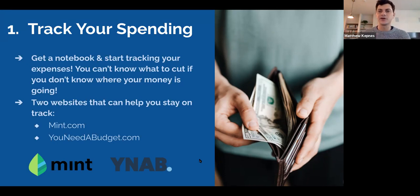I set monthly goals for myself, especially in the time of COVID, to keep track of my spending. So I know, okay, I have a monthly grocery budget of $500. Am I over or under on that? Most of the time I'm under. It's the same with how much am I spending on alcohol, in restaurants, and delivery services.